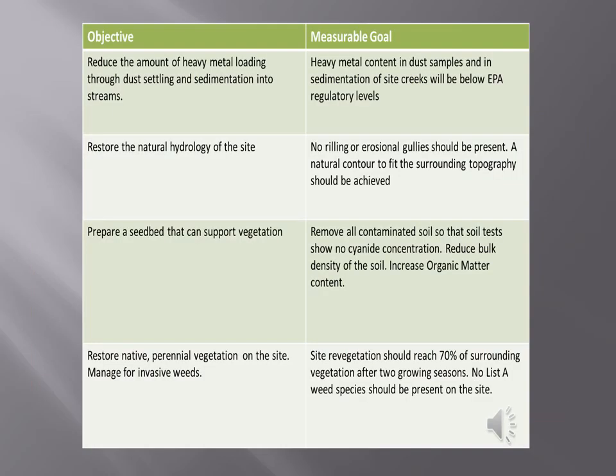There are four main objectives of this restoration plan. The first objective is to reduce the amount of heavy metal loading through dust settling off-site and through sedimentation on on-site creeks. Dust and sediment samples should show metal loads below EPA regulatory levels. The second objective is to restore the natural hydrology of the site. No rilling or erosional gully should be present, and the site should be reworked to achieve a natural contour, blending in with the surrounding topography.